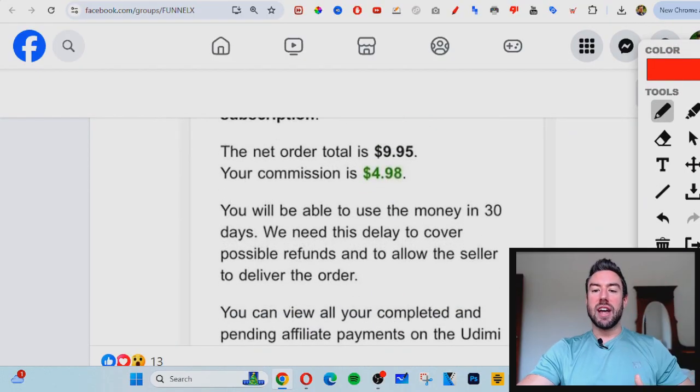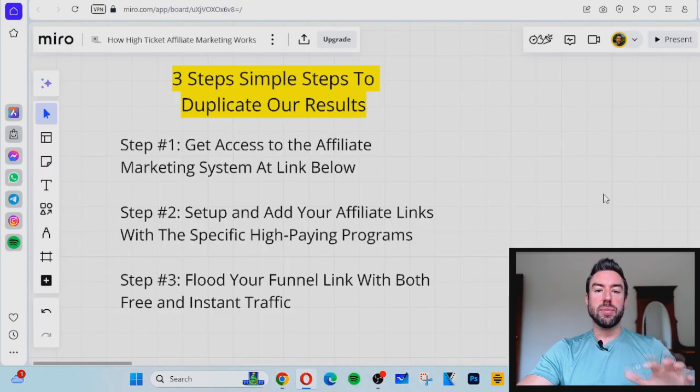Okay, so how exactly does this work? I have these 3 simple steps laid out. I'm going to walk you through step by simple step. Number 1 is I'm going to share with you how to get access to this exact affiliate system that we're all using. People from around the world, no backgrounds, a lot of people without any experience online. Number 2 is I'm going to share with you how to set up this system very easily with a click of a button to add your different affiliate links so you get tracked to those commissions inside of these high-paying programs. And then number 3, how to flood your funnel link, your done for you system, with both free and instant traffic.